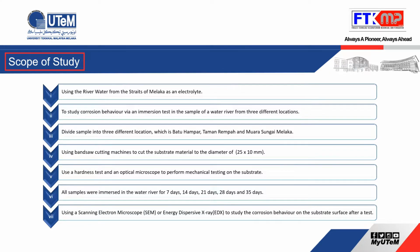There are 7 scopes in this study. First, using the river water from the Strait of Malacca as an electrolyte. Second, to study corrosion behavior via an immersion test in samples of river water from 3 different locations. Third, divide samples into 3 different locations, which are Batu Hampar, Taman Rempah, and Muara Sungai Melaka. Fourth, using a bandsaw cutting machine to cut the substrate material to the dimensions of 25 by 10 mm.